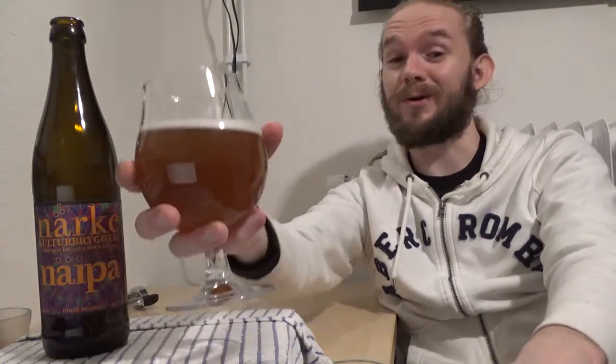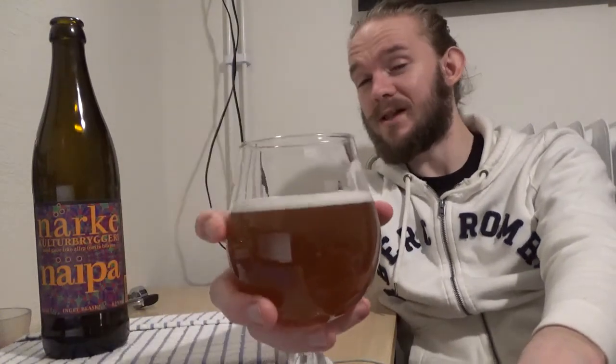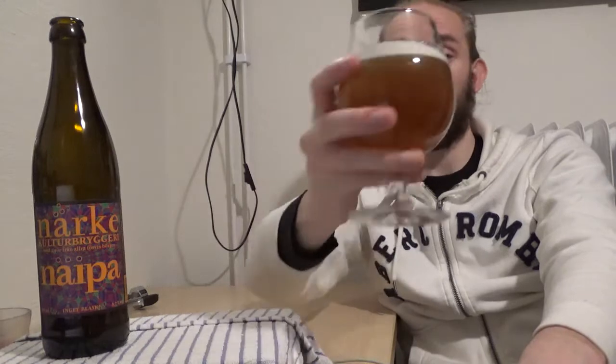So this one is the Näipa. What I thought was going to be a New England IPA, what I now think is going to be more like an English type IPA with American hops in it. Coming in at 6.7%, released in April 2020 from Närke Kulturbryggeri in Örebro here in Sweden. Let's get stuck in. Skål.